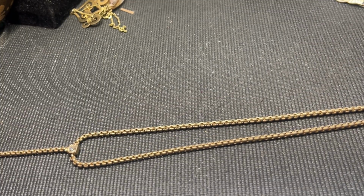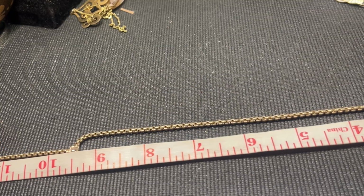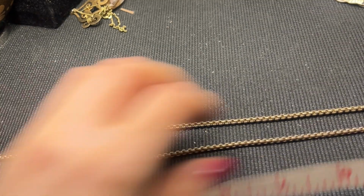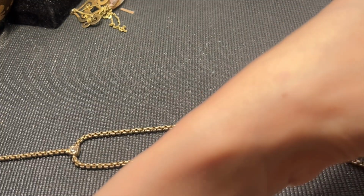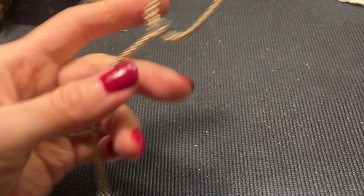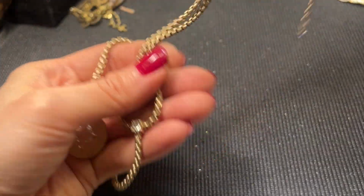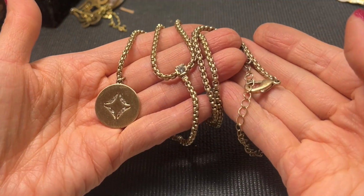It feels really nice. And this one measures in at approximately, I would say, 19 inches with a 3-inch extender. I like that little rhinestone there. That's really pretty. And I'm not sure. Let's do this one for $7. It's pretty. I like that a lot.